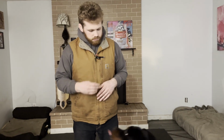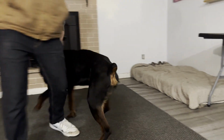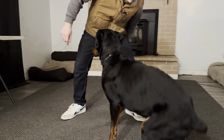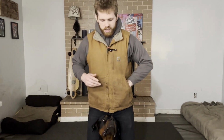When I do this, I need to also do the command and then do the lure. So heel, side, center, okay. Everything has to have its own separate moment in order for my dog's brain to retain that information. If I do it at the same time, it's a lot like I'm not doing it at all.